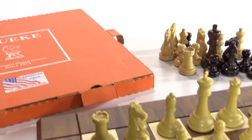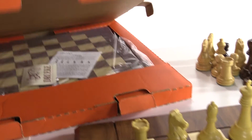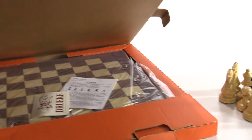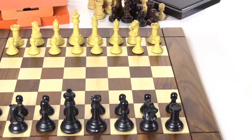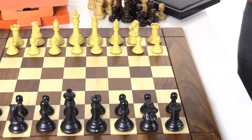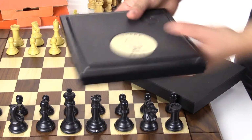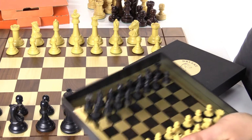Here is the 15-inch model, which came in the bright orange box for a time. Cellophane wrap, instructions, and so on. It's new, part of the collection. Not only did Drueke produce tables, they made travel sets. This is their original 87710.